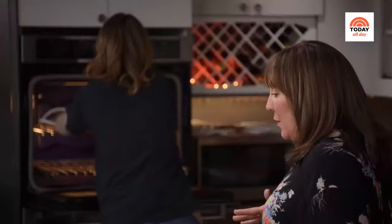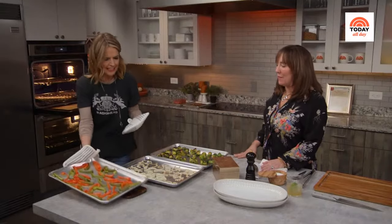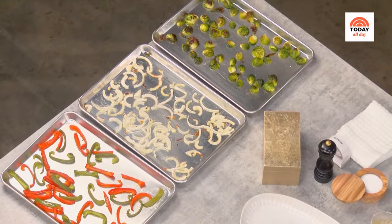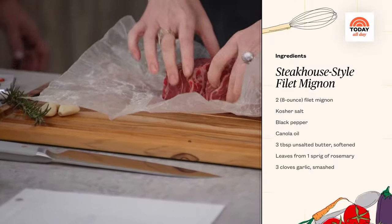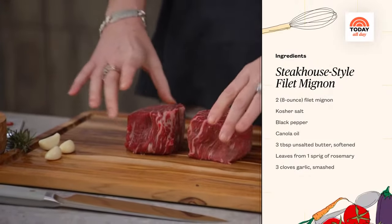We're gonna use these for fajitas after we slice that skirt steak up. And then the Brussels sprouts, we will have with our fajitas. Beautiful filet mignon. You are absolutely right. All right, so now we have our vegetables out and we're ready to go with the filet mignon. We have two beautiful fillets. They're so cute. One for you, one for me, exactly.